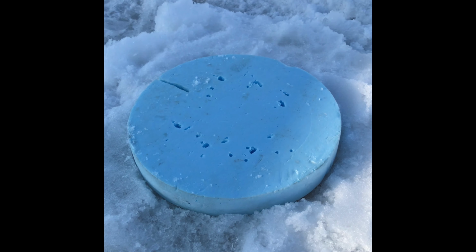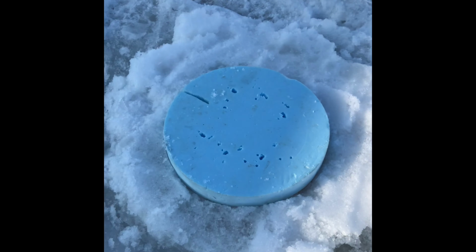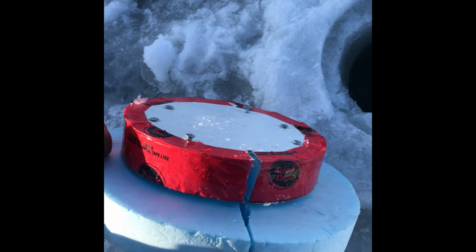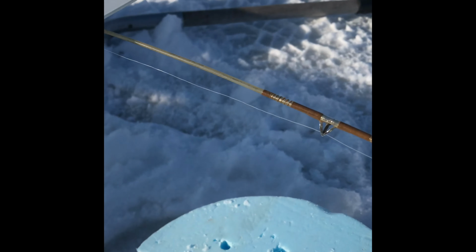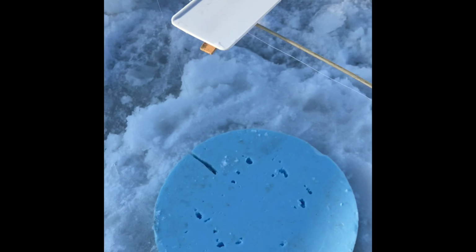And that is what's protecting my hole from being iced over, which wouldn't ice over too much today, but it's pretty mild out. Pull this off, and it's just built like that. So it's a double layer of 1.5 inches. It just fits over the hole. There's a slot for the line. So it just prevents the ice from building up so the rod can still go up and down.